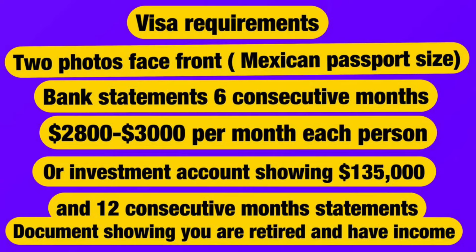For $135,000 each person, you'll need to show them 12 consecutive statements showing that you have that amount of money in there each month. So month 1, $135,000, month 2, $135,000, etc. They want to see that every month you have that amount of assets in that account. So that's a way of getting around not having to qualify for that $2,800 to $3,000 a month. So you can use assets also.